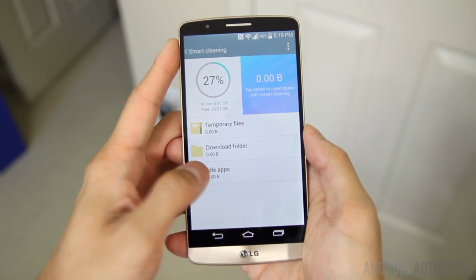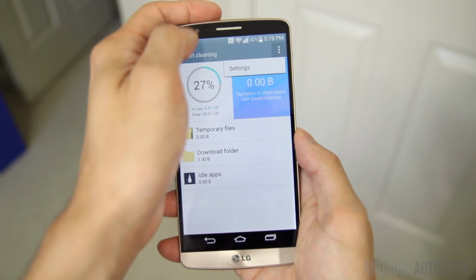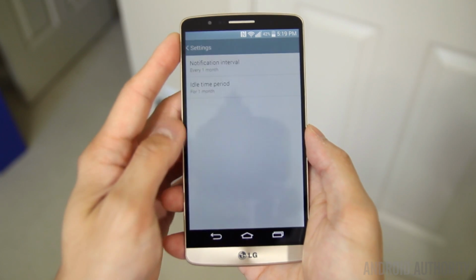You can also set a notification to remind you to clean your phone periodically so you never forget, and it's great for keeping your phone nice and clean of any junk files that not only take up space but potentially slow your phone down over time.